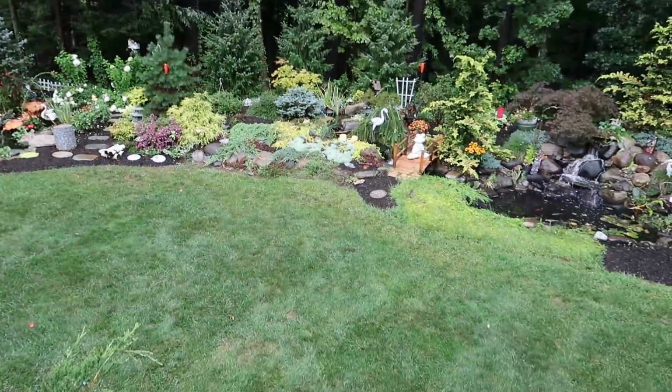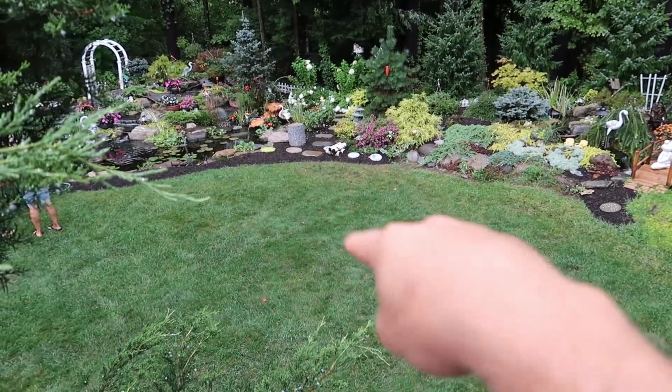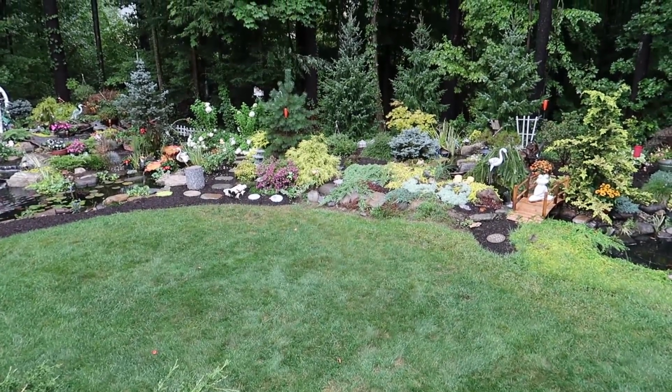And there's always more with a water feature. Get rid of the grass, extend the pond out here, put a nice outdoor kitchen and a patio over here, and this just continues to be the backyard lifestyle that this guy loves.